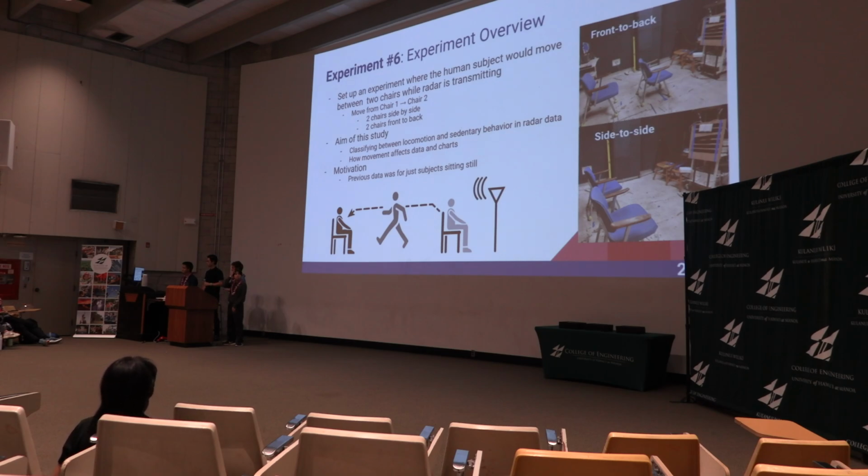Why we did this was pretty much to try and see the difference between locomotion and sedentary behavior. And then we wanted to see how the movement affects the data in our charts. We wanted to do this because most of our data was controlled, or they were just sitting and not moving.